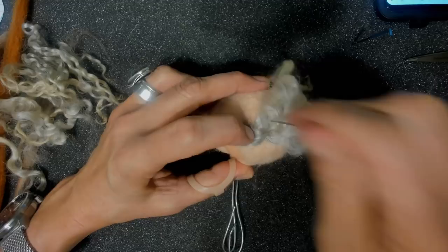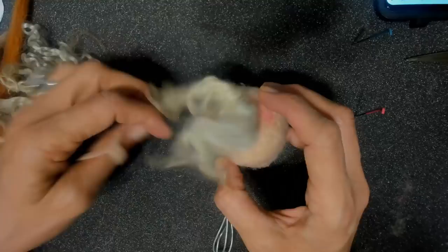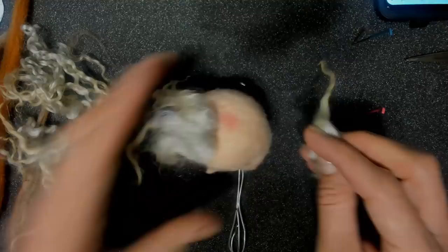I'm going to start what would be kind of the top, the front, and then I'm going to build up the other layers. And I just do this for personality. It helps me decide how I want to do all of the hair. So now I have that part, and I'm going to do this other side too.